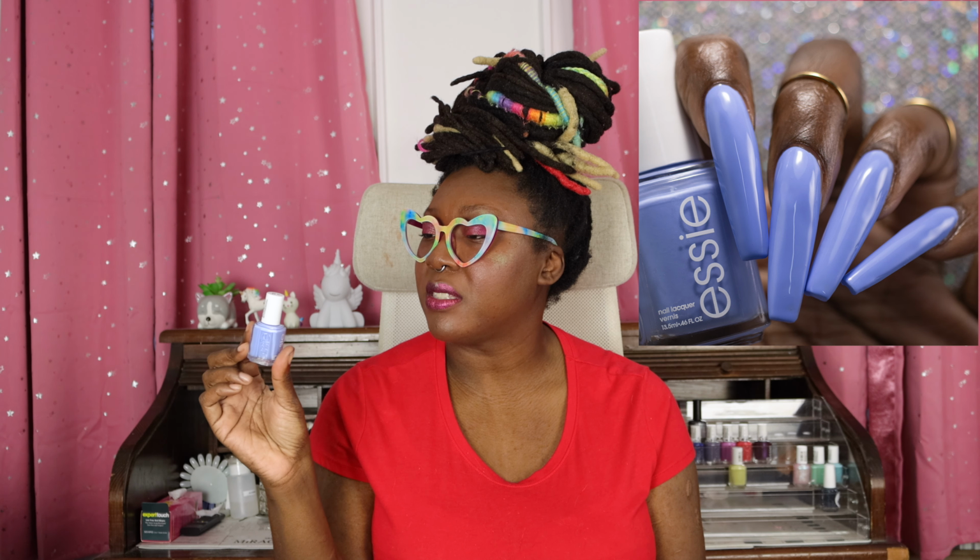If I was gonna pick a favorite based on color alone, I think I would go with Don't Burst My Bubble. I know I don't like baby blue, but this is just a hint more periwinkle, enough to get me to like it. It's definitely not a baby blue. It's definitely in that nice periwinkle family. So yeah, this was gonna be a top pick.